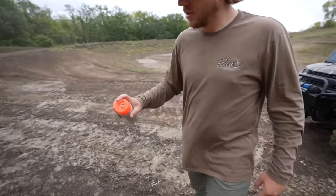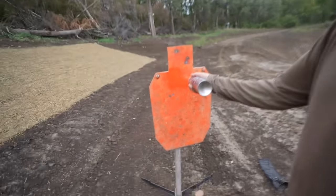All right. Most important thing to do when you go to Walmart and get the cheapest gun is get her dialed in, folks. So we got some nice fresh spray paint. Paint it up.